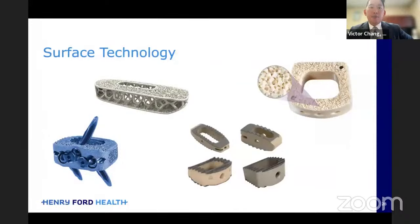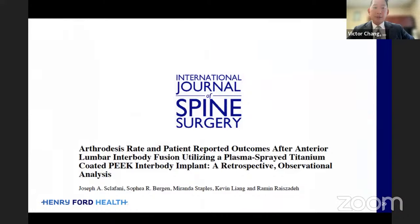So here are different examples of surface technology on the market. You have the 3D printed titanium on the left, and then you have the plasma spray titanium PEEK cages there in the middle, and on the right you have the porous PEEK. So what does the evidence look like?